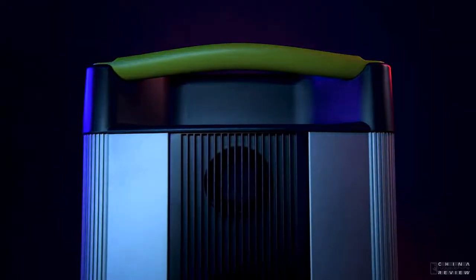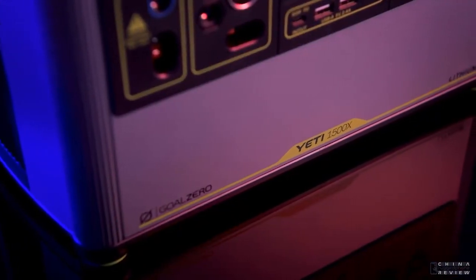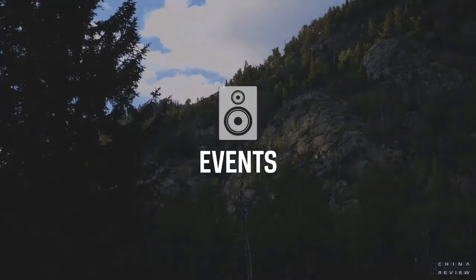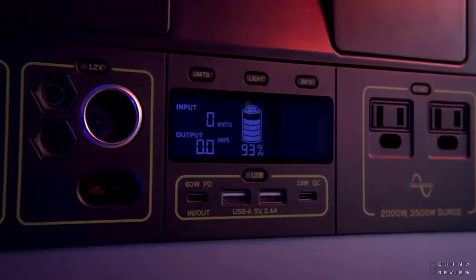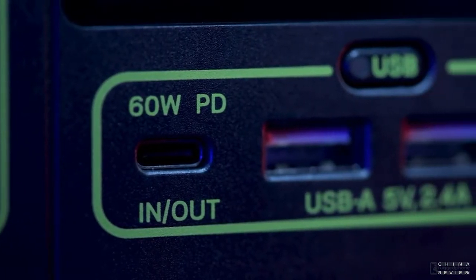With a 1,500-watt-hour lithium-ion battery at its core, the Goal Zero Yeti 1500X power station equips you with reliable, portable power for camping, tailgating, off-grid events, workshops, and emergency backup. The Yeti comes ready to power a wide range of devices with an array of port options, including a fast-charging 60-watt USB-C power delivery port.